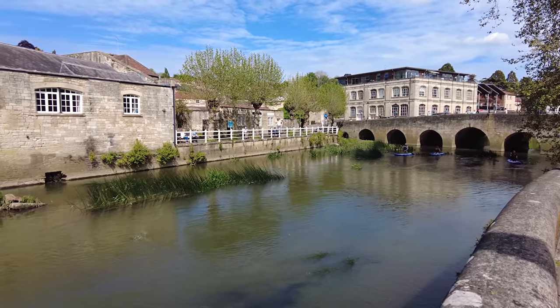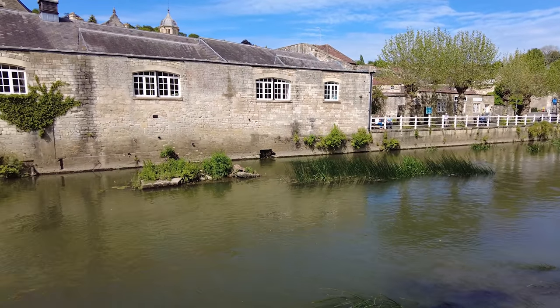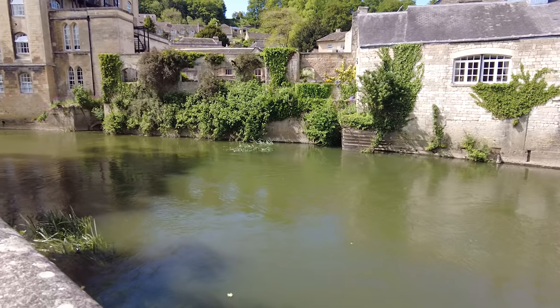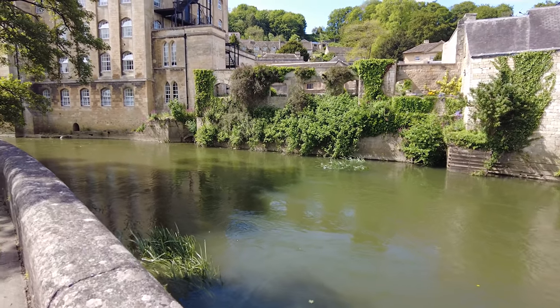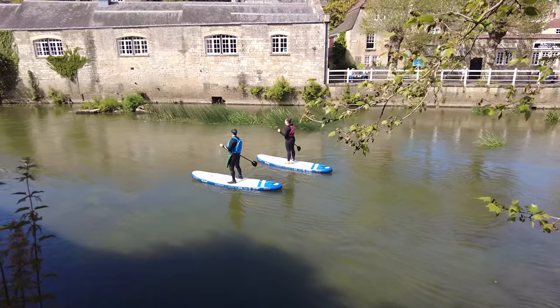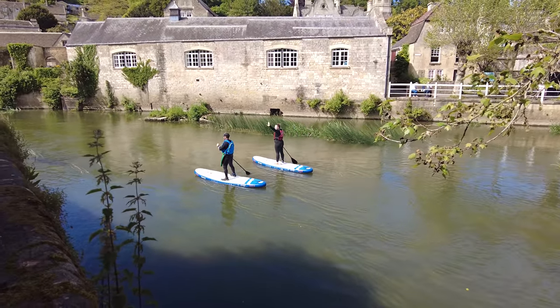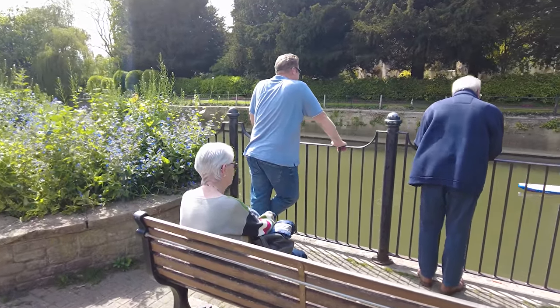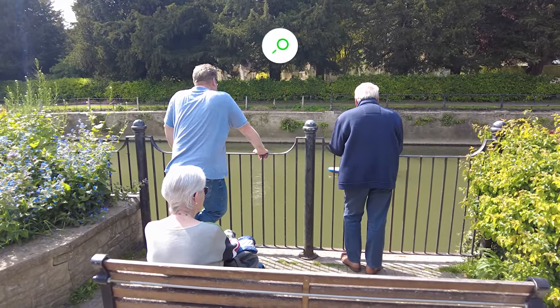Across from the tea rooms, you can start a lovely walk along the river, heading towards the tithe barn. It's a nice relaxing half a mile stroll where you can watch the paddle boarders floating downstream. If you want to have a go yourself, you can book a session from Bradford on Avon Station on this website.